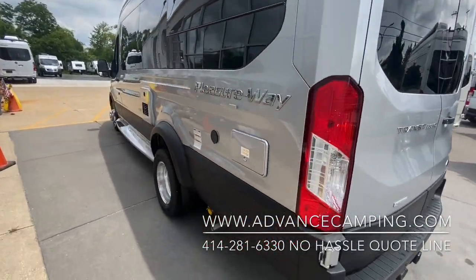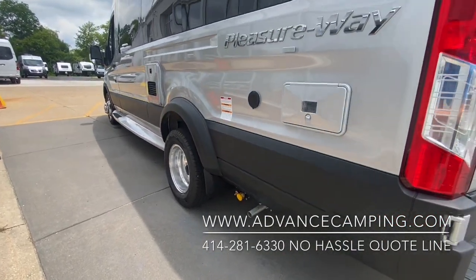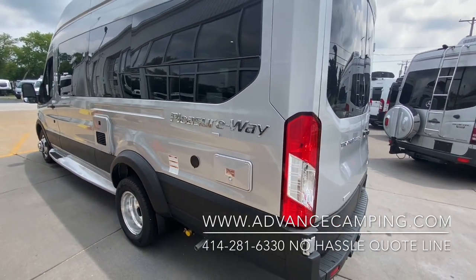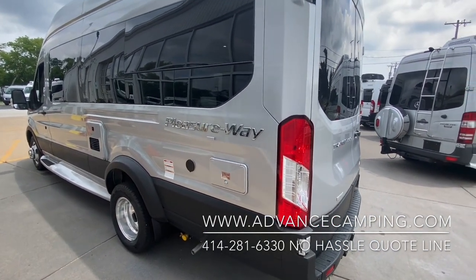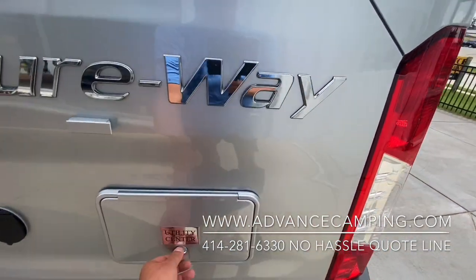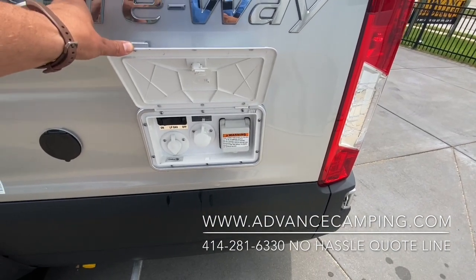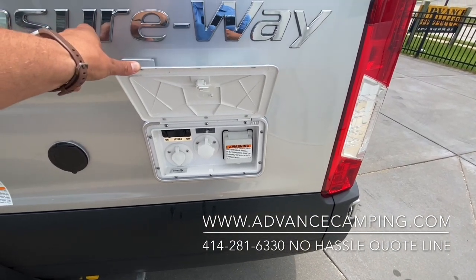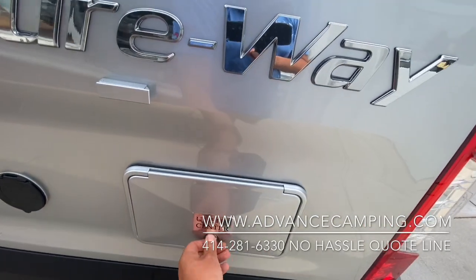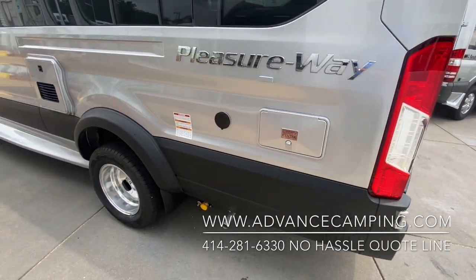As we walk around to this side, you'll notice there's dual rear wheels, giving you more stability. This unit is about 22 feet long, so it's the perfect size to take anywhere, and yet very spacious inside. Pleasureway puts a utility center, and I like that this is right at waist level. You can hook your power cord up, you can turn your propane on, hook your hose up, your cable TV, all at waist level. You're not getting on your knees to hook anything up. So very convenient, really easy to do.